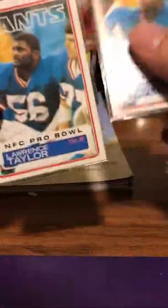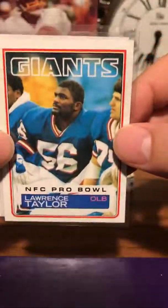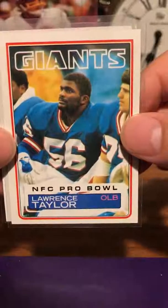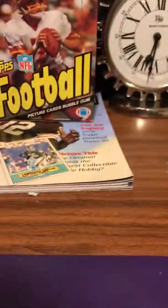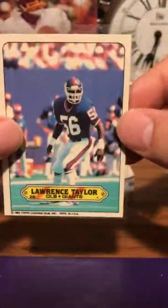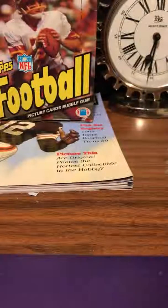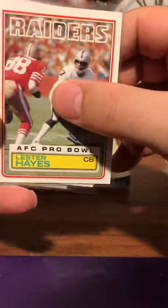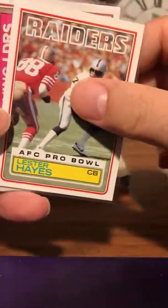I like Lawrence Taylor, so do a lot of collectors, but we'll see if we can get a 9 on those ones. And here is the Lawrence Taylor sticker insert. I do have other cards, guys, that are in the running for me to grade. We'll just see if these get into the next box break.